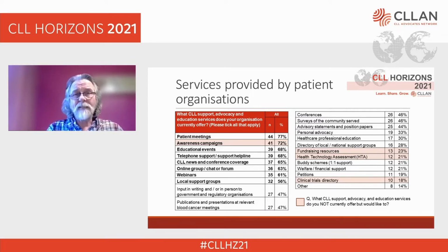And sitting right at the bottom, clinical trials directory. Very little information is provided by organisations around the globe for patients in accessing and understanding what's available in clinical trials. What are organisations doing well?